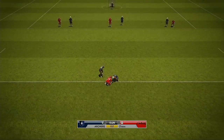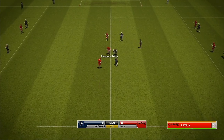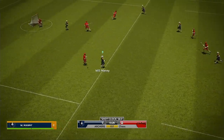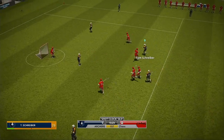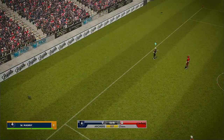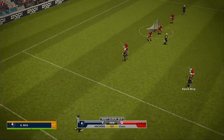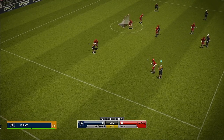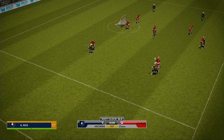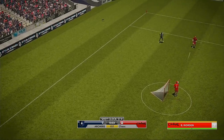Every face-off is important. Let's see who comes away with it here. Kelly wins it for the away team. Has time. Puts it wide. Rice with the catch. With the bullet shot. Three. Chalks up a save.